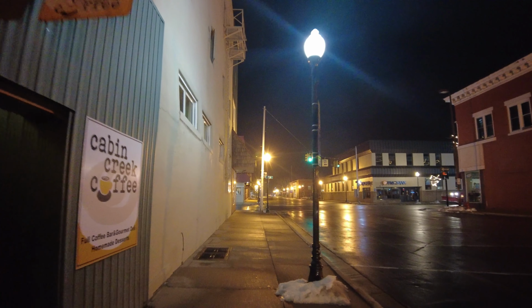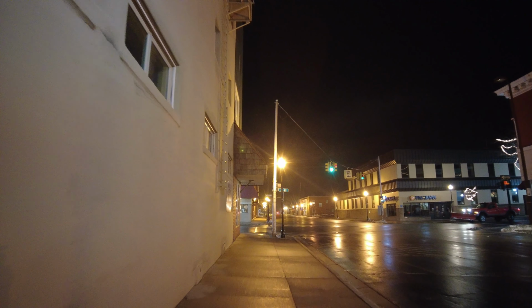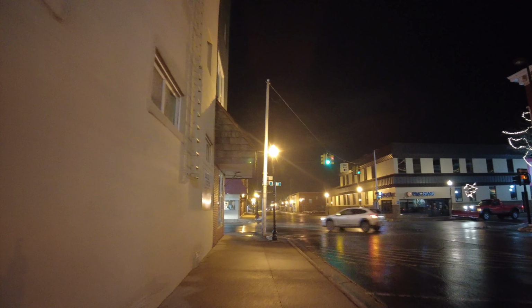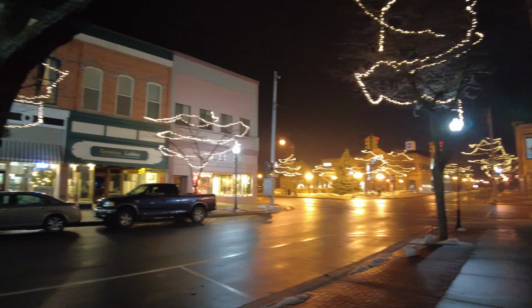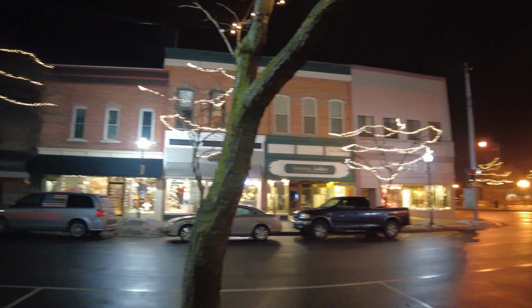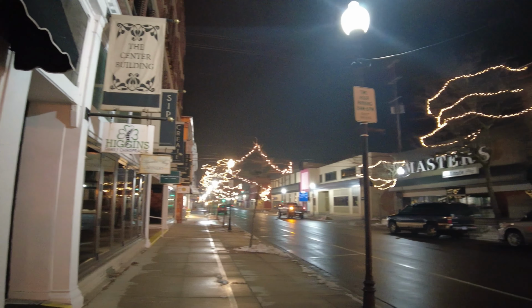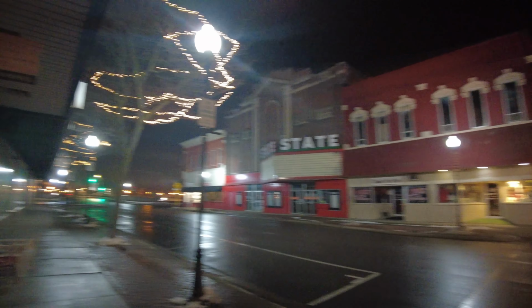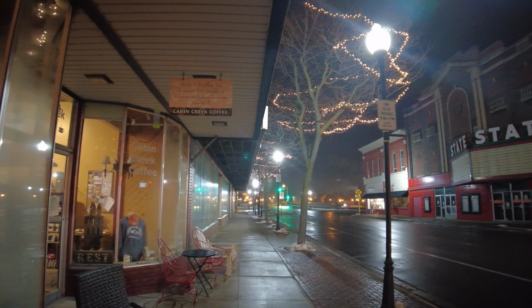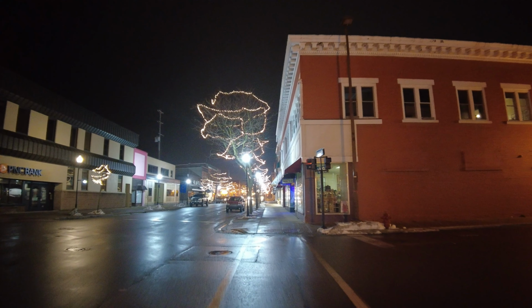Anyway, so I'm using the DJI Pocket 2, first time nighttime walk, just to kind of see what quality is with low level light. We walked here last night. Let's take a look to our left. We're gonna come back through here. Walk across.